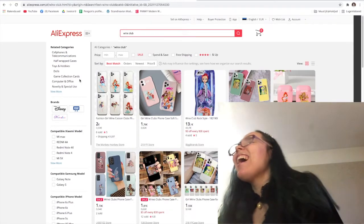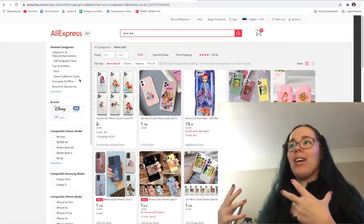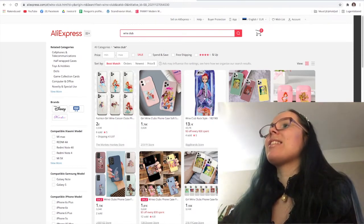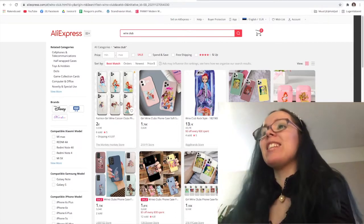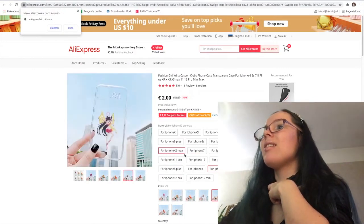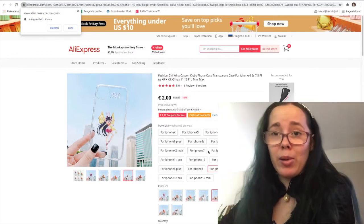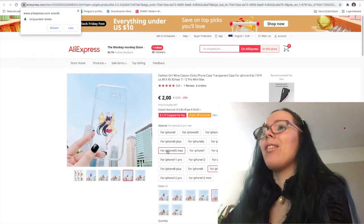I'm sorry, I was just recently looking for cool Winx Club phone cases in general, and it's giving me all of those, and I'm instantly tempted to buy stuff. Well, okay, so let's look at these phone cases. These are so cute. They don't actually have my phone because my phone is really old. So I come across this a lot, that they don't have my phone.